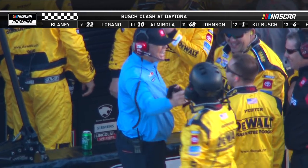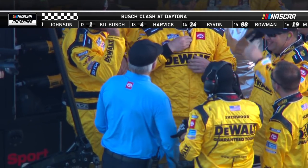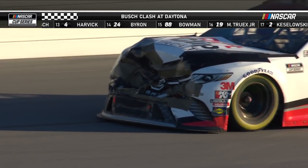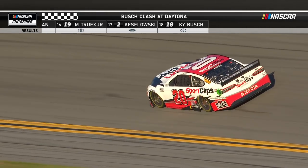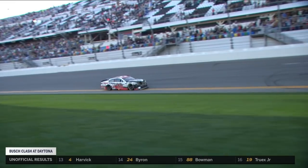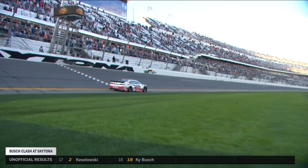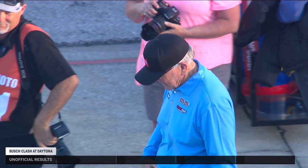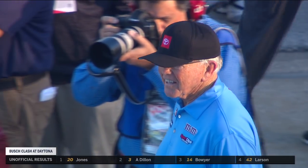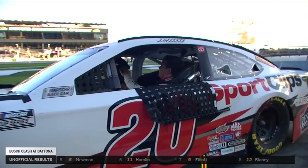Coach Gibbs will go to victory lane for the 9th time in the Clash, more than any other car owner in the event's history. Man, I don't even know how that hood stayed in place. You want to know why those teams work so hard on pit road, if it's under red, to try to make those repairs? This is why, because you still got to finish this race with the checkered flag waving. Left side looks fine. Yeah, looks like a brand new car.